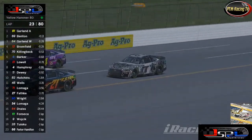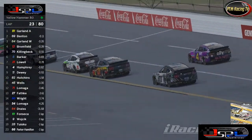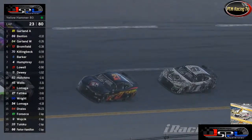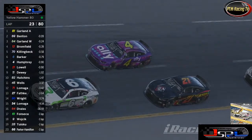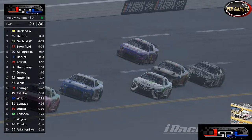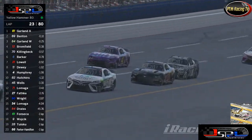Coming around the track here, a little bobble there by Wayne Dewey. Dewey now moving his charge back up. Started 7th, now moved back into 9th as John Humphrey, the number 4 Ally driver, is trying to get the Chevrolet Camaro a little bit more gain, a little bit more boost. But he's going to fall short yet again.